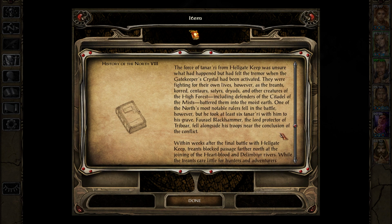The force of Tanarri from Hellgate Keep was unsure what had happened, but had felt the tremor when the Gatekeeper's Crystal had been activated. They were fighting for their own lives, however, as the treants, centaurs, satyrs, dryads, and other creatures of the High Forest, including defenders of the Citadel of the Mist, battered them into the moist earth. One of the North's most notable rulers fell in the battle, however, but he took at least 6 Tanarri with him to his grave. Pharrell Blackhammer, the Lord Protector of Tribor, fell alongside his troops near the conclusion of the conflict.